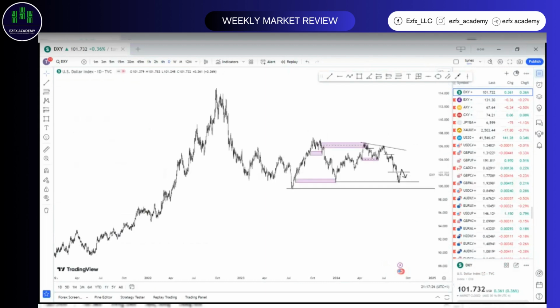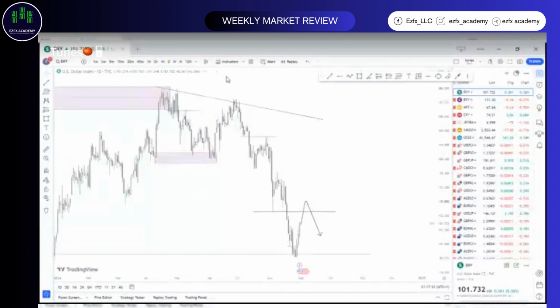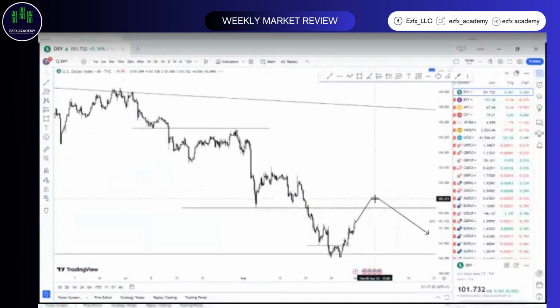All right, so first off, for DXY, I think DXY has been fairly bearish for quite some time now. I think it's still safe to say we should be expecting or watching out for that to continue. But preferably for me, I still want to see DXY push up a little.